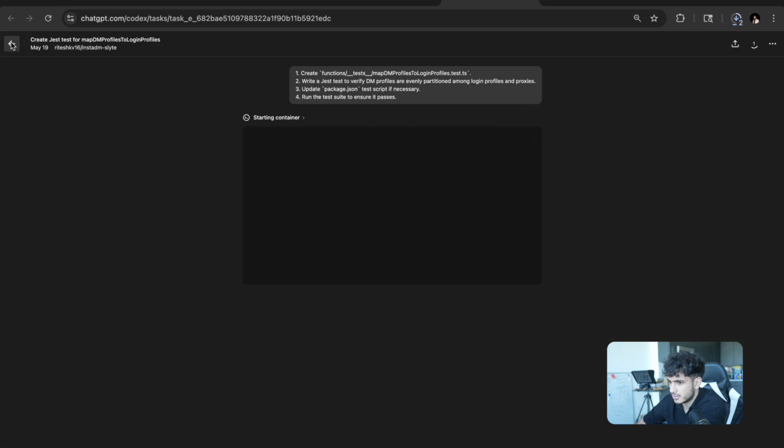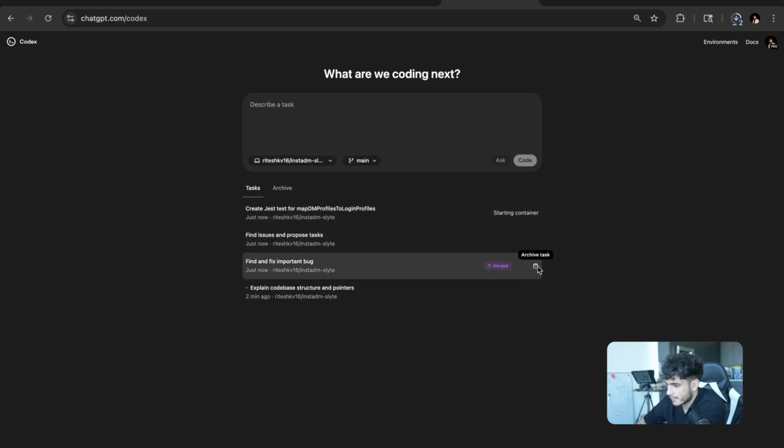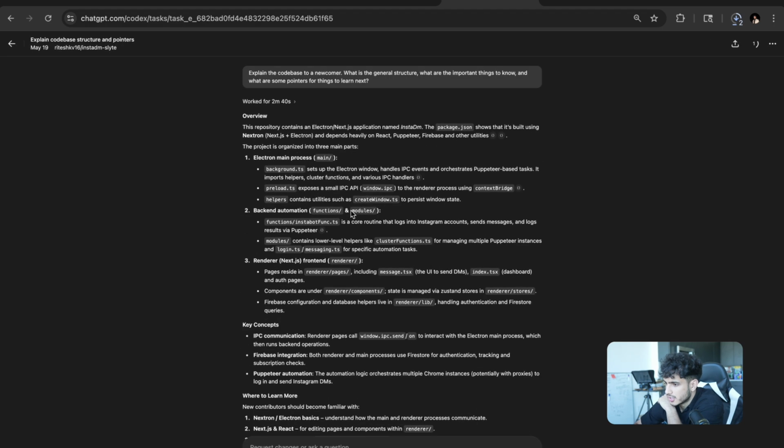All right, and this task is being ran right now. Okay, so we see these tasks are being run. Now, let's say I want to archive this because I looked at this already too. I can explain the code base. I haven't looked into this yet. Let's see. DM. That is correct. That is correct as well.